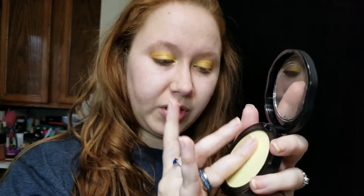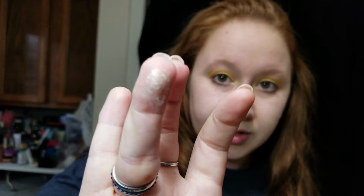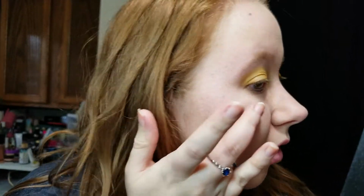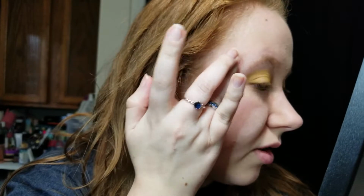They're very glittery. These are not for everyone. I just take my ring finger, very chunky, but they're very reflective. And then just tap it down my face. I thought this one, which is like a pink and yellow, would go really well with the eye look.